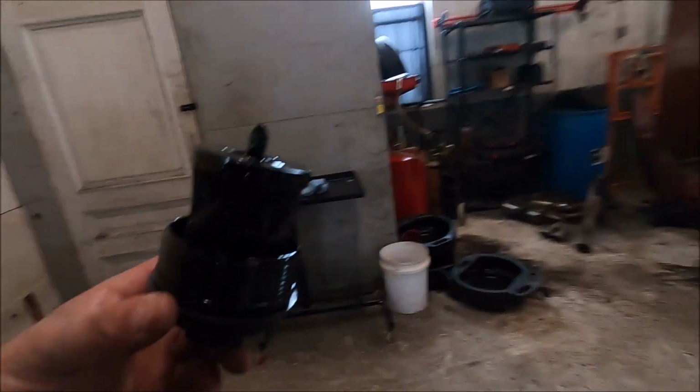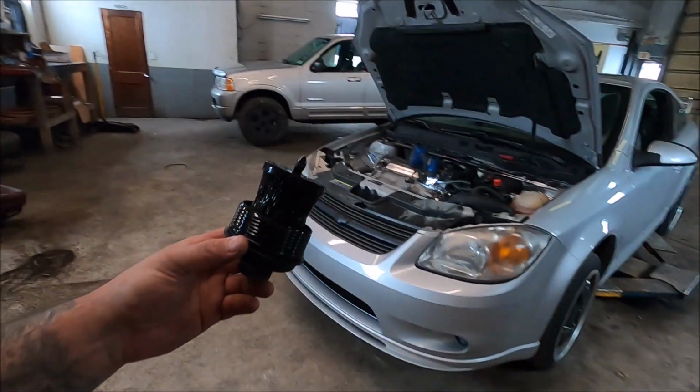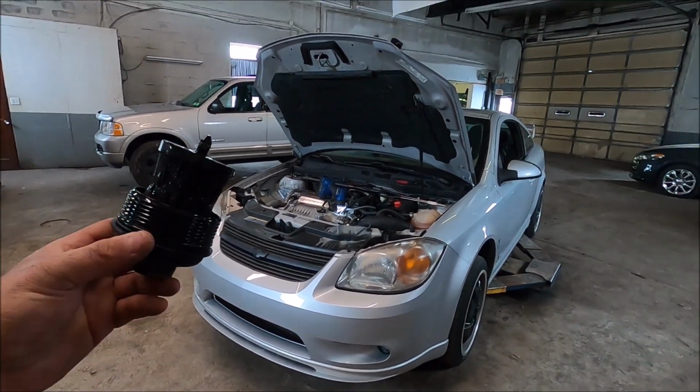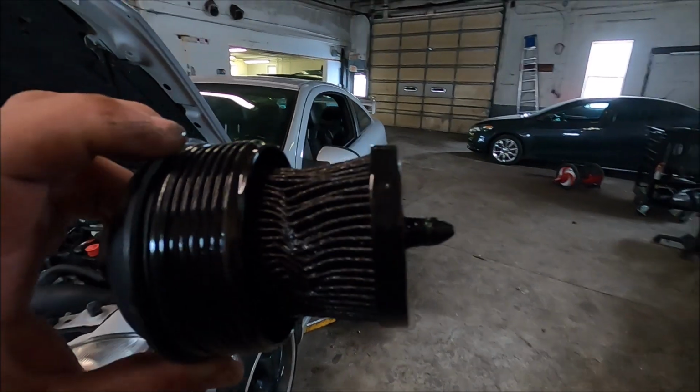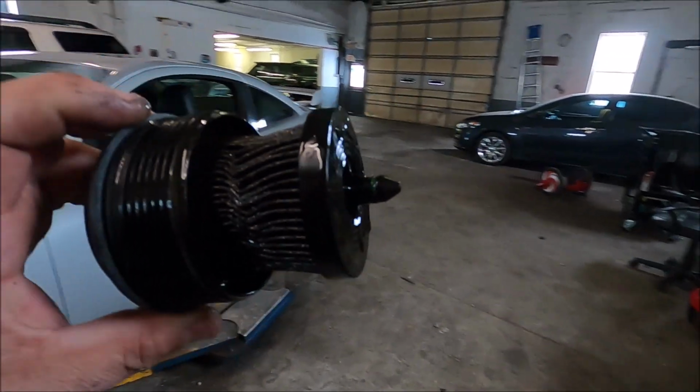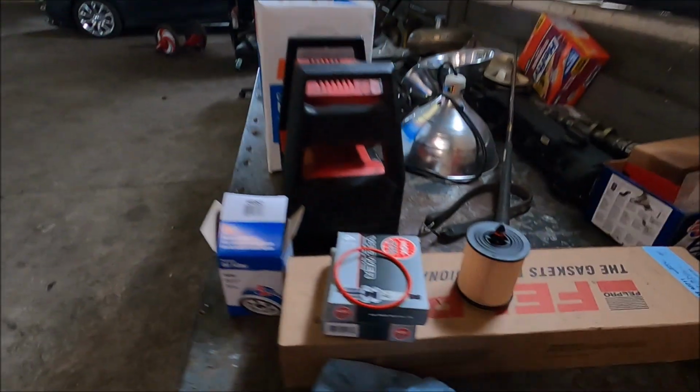All right, guys, as you can see, that's a shitty looking oil filter, to be honest. It looks like it might have been in there for a while. It's all compressed and extruded and all messy looking. Thank God we got this new one here.